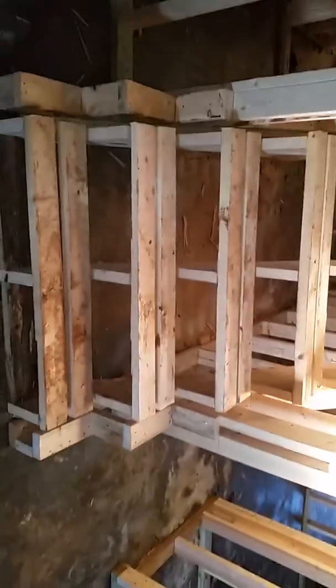So again, nothing spectacular, but it's a work in progress, and I'm very excited about getting it finished and getting it organized and planning it out. And the stairs.